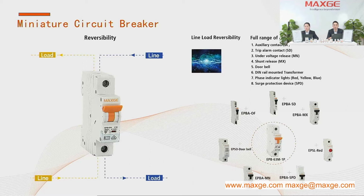lamps contactor SD, over under voltage relays MM, shunt tripper MX, doorbell transformer, indicator lights, surge protection device SPD, and so on. Customers can choose according to different application. This type MCB can be line and load reversible.